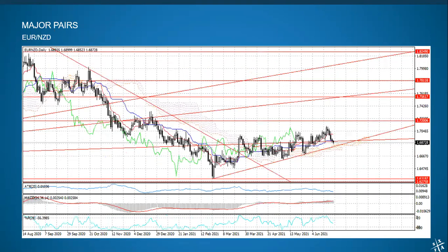Euro New Zealand, a collapse this week as it seeks support to test. No telling where this will go, but we did have a valid breakout giving us a long entry. We did not take it. It was a little bit, I don't know, I just didn't like the look of it. But it is probably, if support holds, going to give us another buy pretty soon.